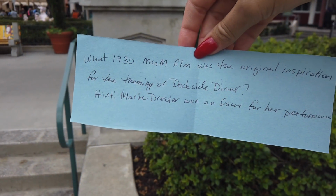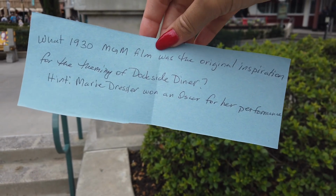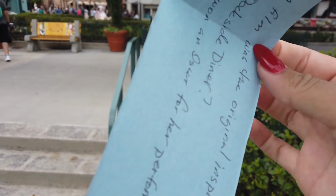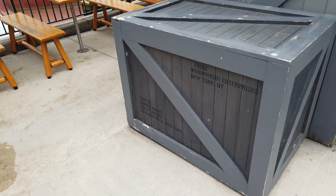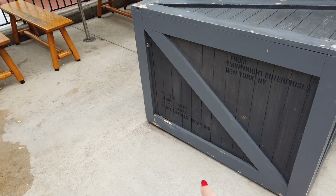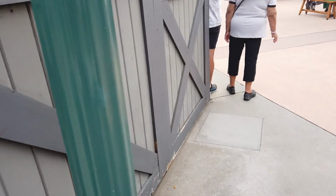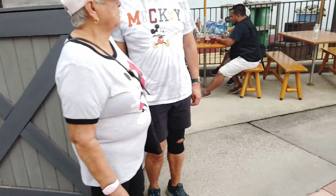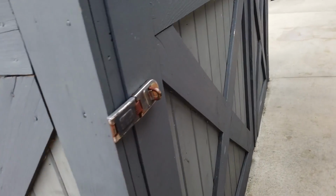What 1930 MGM film was the original inspiration for the theming of the Dockside Diner? Hint, Marie Dressler won an Oscar for her performance. Let's go over there. I have a guess. I actually have a few thoughts. My first thoughts are that these crates outside of the Dockside Diner have Easter eggs on them. Like that one is being shipped to George Bailey in New York, which is from It's a Wonderful Life. And one of these crates is being shipped to Casablanca. But I was thinking Casablanca, but I don't think Casablanca is this old.